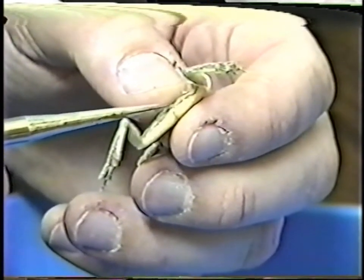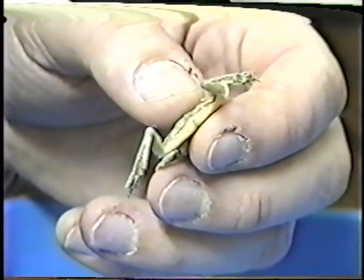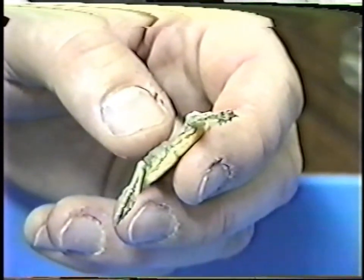Next to the anus, there are these 2 small warts, oftentimes used in field guides as a defining characteristic, but seldom do I find that we need to use it.